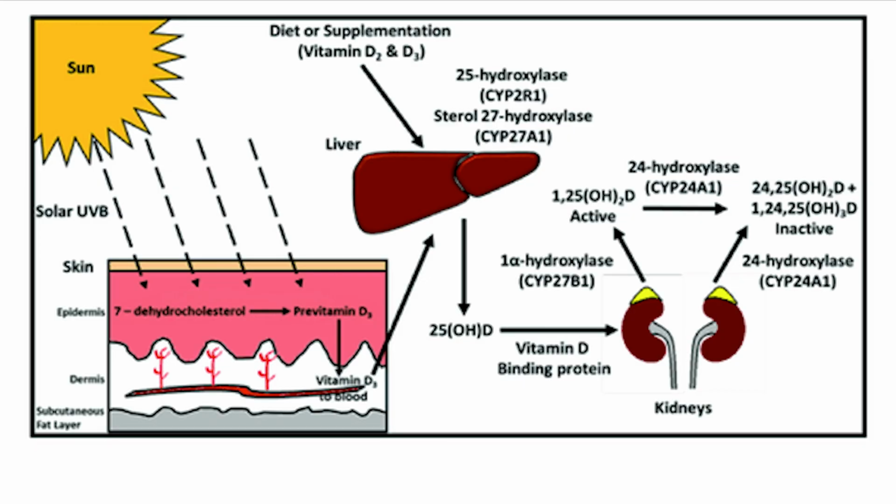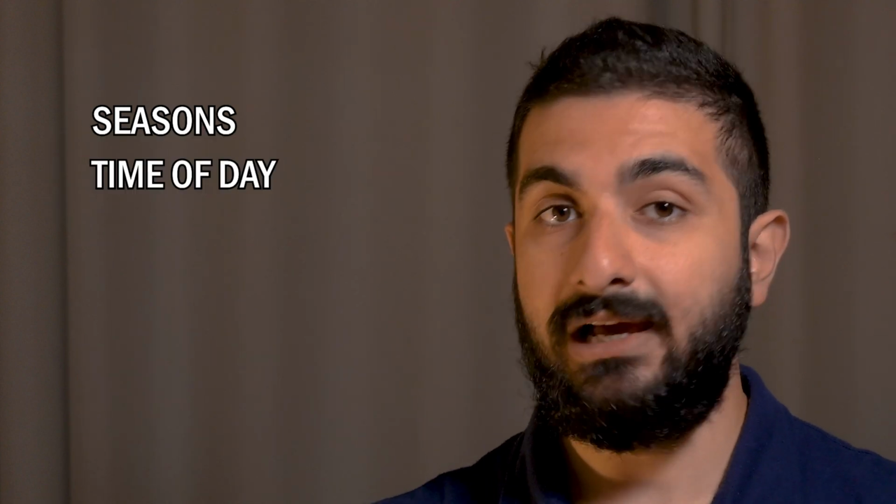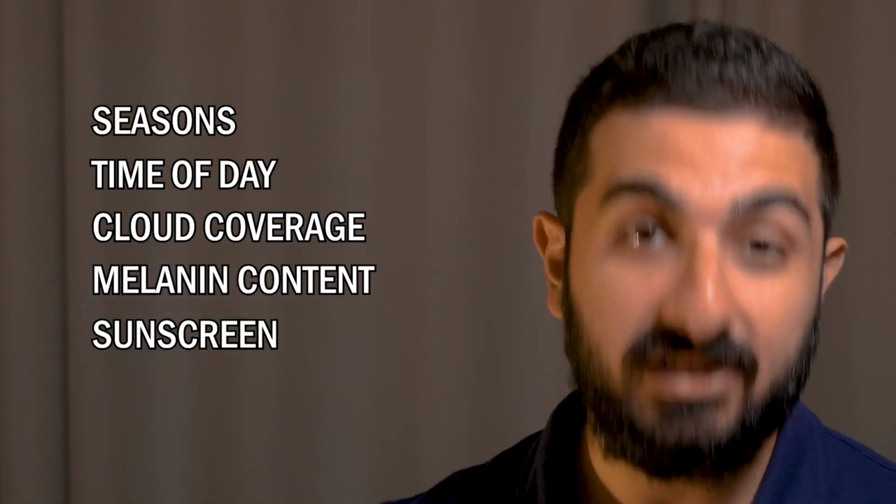The second source and most popular is sun exposure. UV radiation type B penetrates the uncovered skin and converts 7-dehydrocholesterol to pre-vitamin D3, which in turn becomes vitamin D3 in the body. So what are the factors that affect UV radiation exposure and vitamin D synthesis in the body? Seasons, time of day, cloud coverage, melanin content, and sunscreen.